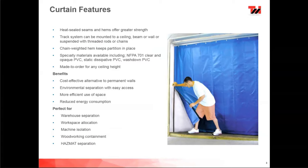They provide environmental separation with easy access, and it's a lot more efficient use of space. If you have some type of maintenance or equipment that you need to get out occasionally, you put a curtain wall in there, and you can move it in and out of your way. Another thing they're quite often used for is energy consumption. We reduce the energy required in an area simply by creating a barrier. Not much R value to the plastic, but it creates a barrier that provides separation to keep the heat in or heat out, depending on what season you're in.